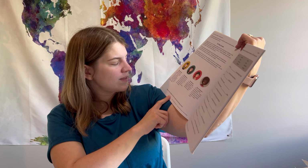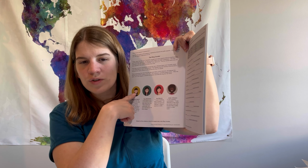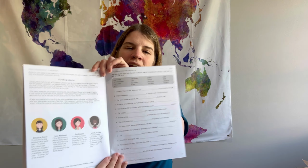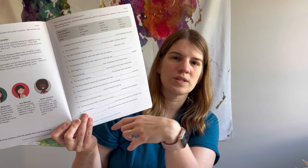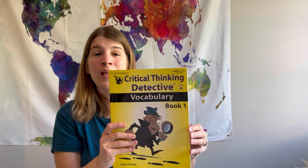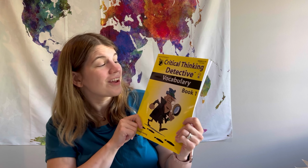It says, based on the evidence, circle the suspect who is the ring coveter on this one. So you circle the answer after you read all the clues and figure out the words. Then on the next page, after you finish, you have a whole page of vocabulary, filling in those vocabulary words into sentences. There are 12 little mysteries, and that's about it for the book. There are answers in the back, so you don't have to worry about that. Every lesson is a lot like that, and that is Critical Thinking Detective Vocabulary.